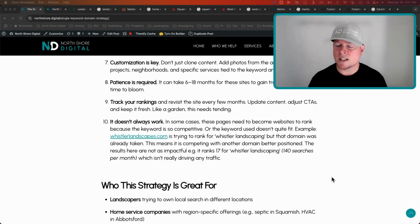There's also another reason why this doesn't work. That's if you pick a keyword at the outset and it doesn't quite fit. For example, for Great Canadian again, we picked whistlerlandscapes.com. We were trying to rank for Whistler landscaping, but that domain was already taken. So we were in a more competitive environment, and that is ranking number 1. There's other websites out there. This Whistler Landscapes doesn't really fit the keyword, and that now currently ranks 17 for Whistler Landscaping, which has 140 searches per month, but it isn't really driving any traffic. So I think for Great Canadian, we built maybe 9 of these pages, and I think 2/3 of them have done what they should. The other 3 weren't quite on the money.